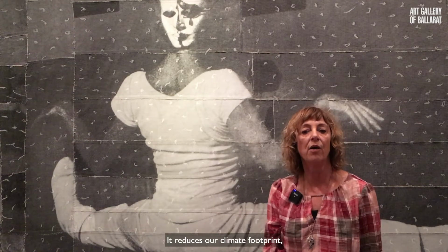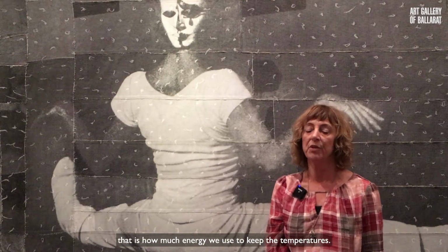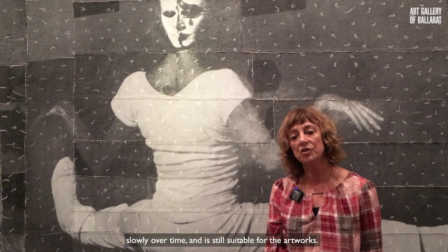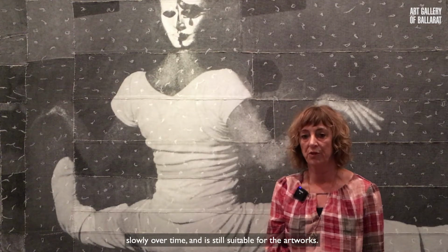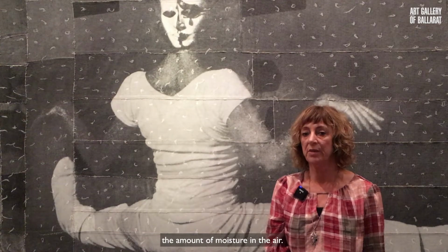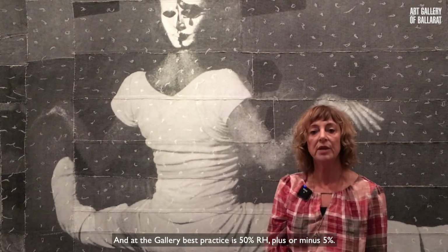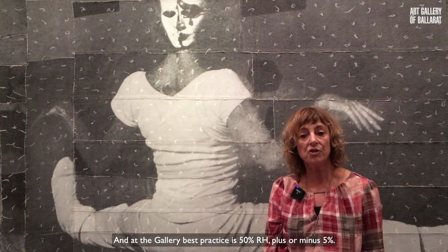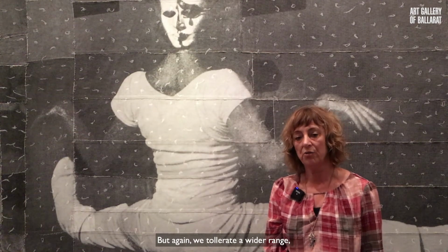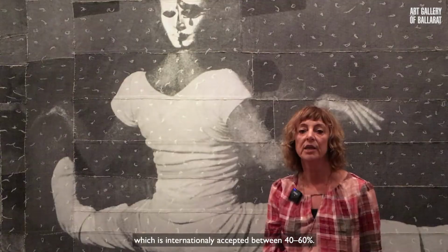It reduces our climate footprint, that is how much energy we use to keep the temperatures, and it allows us to tolerate a range of temperatures that change slowly over time and are still suitable for the artworks. As well as temperature, there's relative humidity, the amount of moisture in the air, and at the gallery, our best practice is 50% RH plus or minus 5%. But again, we tolerate a wider range, which is internationally accepted, between 40 and 60%.